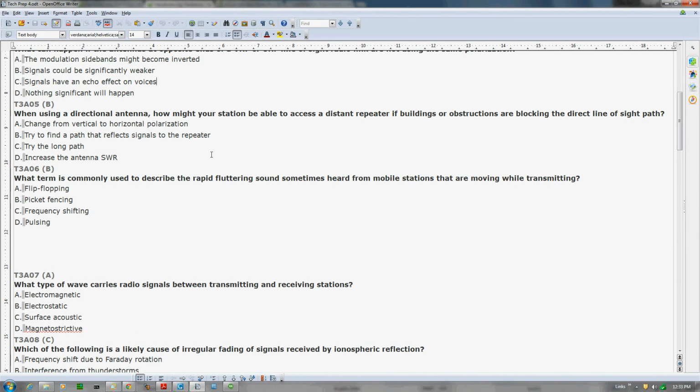Okay, this one says, when using a directional antenna like a Yagi or a beam, a lot of the CBers and hams both call them beams, but they're Yagis, technically, how might your station be able to access a distant repeater if buildings or obstructions are blocking the direct line of sight path? And the answer is, well, it wouldn't be switching from vertical to horizontal. That would not be good because, like I said, you can get a lot of loss of signal that way. B is the answer: try to find a path that reflects signals to the repeater. Sometimes that can happen. I've done that before when I lived near a mountain. I pointed my antenna at the mountain and got more of a signal bouncing off the mountain than I was doing it a different way.